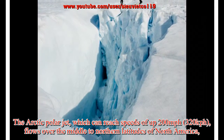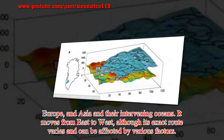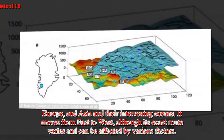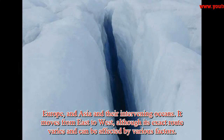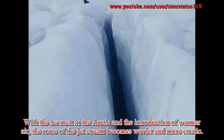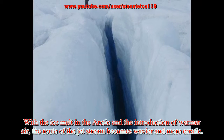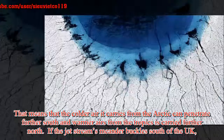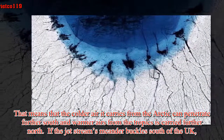With the ice melt in the Arctic and the introduction of warmer air, the route of the jet stream becomes wavier and more erratic. That means that the colder air it carries from the Arctic can penetrate further south and warmer air from the tropics is carried further north. If the jet stream's meander buckles south of the UK, it attracts cold air from the Arctic. Conversely, when it swings north, it sucks warm air from the tropics.